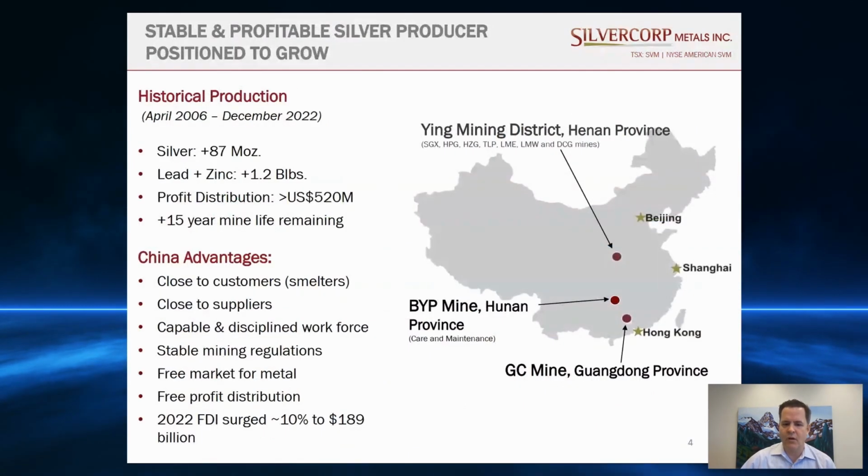So where are we? Well, we're located with 2 mining segments in China. So the flagship is the Ying mining district, and that's in Henan province, comprises 7 mines that operate individually and feed into 2 centralized mills. And as well, we have the GC mine in the south of the country in Guangdong province. All of these mines produce the same product, which is a lead concentrate containing the silver and a zinc concentrate.